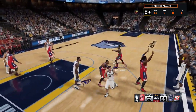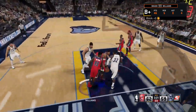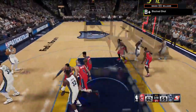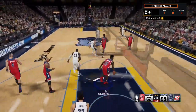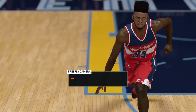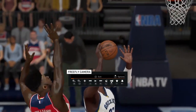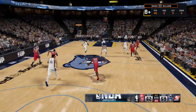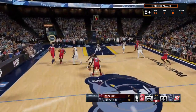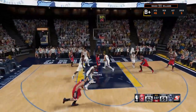Zach Randolph's checked in for Memphis. Gortat's checked in for Washington. Williams with the block. Green kicks to Lee. And another miss by Memphis. Well, if this game comes down to the rebounding battle, they'll be the ones coming out on top. Yeah, they've been really strong in the paint, battling the glass.